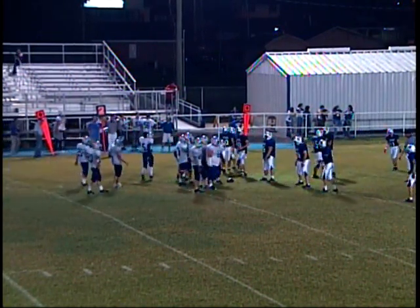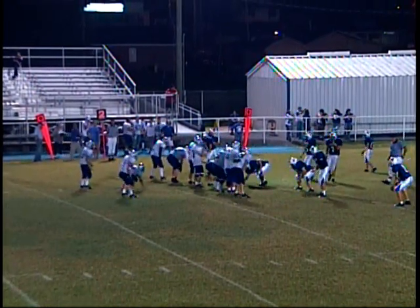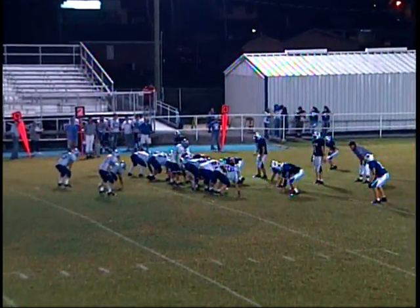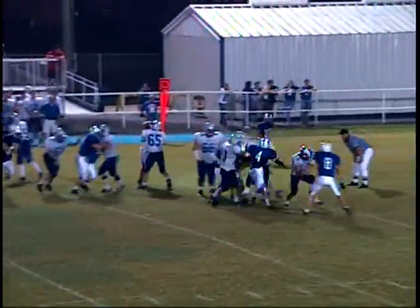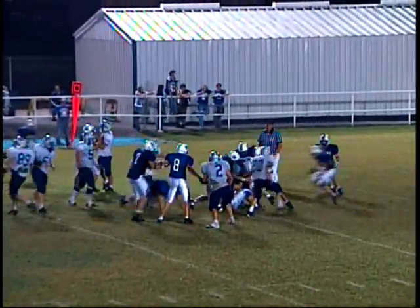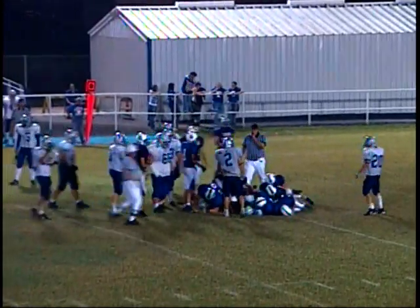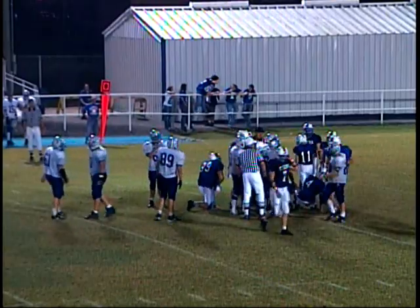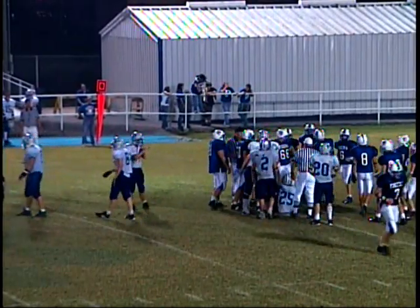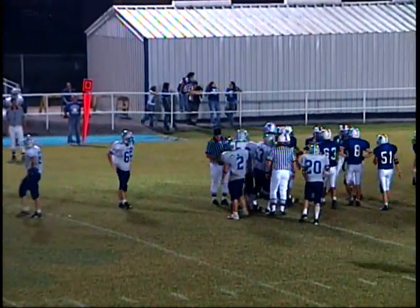2:10 to play in the game. 47-6, Paintsville leading. Clock has been continuous here in the second half. Give to Johnson up. Oh, nope, that's Gearless. Gearless piled up at the 40. Gain of 2, and it'll be 3rd and 5. Down to a minute 45 to play.